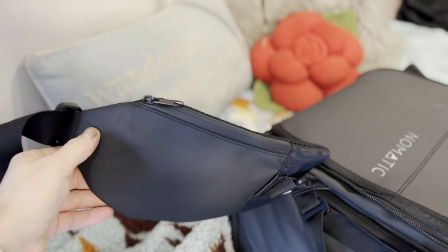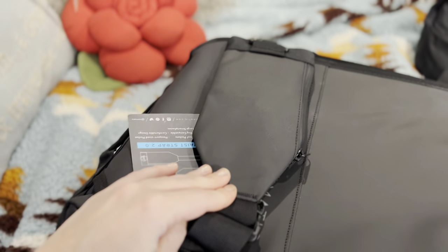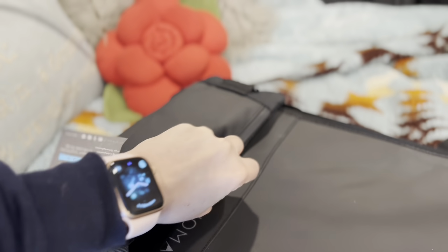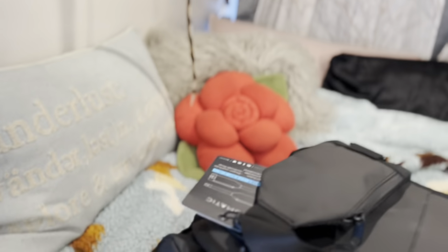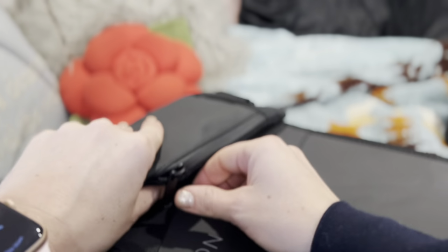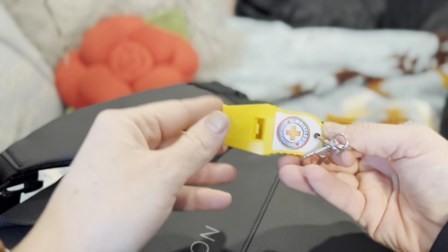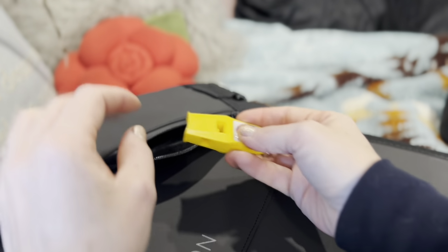They have zip-in little pockets right here, and on this side, pocket as well, and inside there, because I am a solo female traveler, I have a little whistle that I can show you. So in here I have a little safety whistle just in case. You never know, people are weird sometimes.